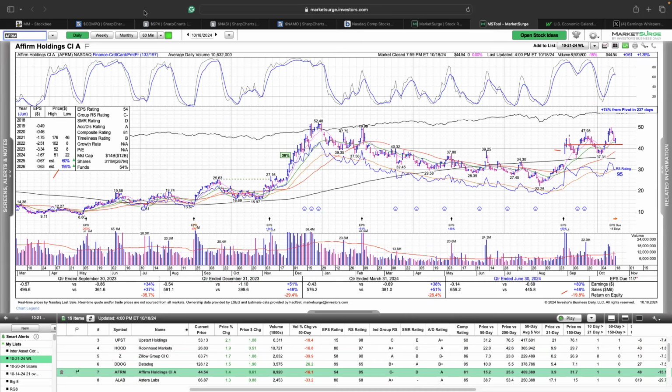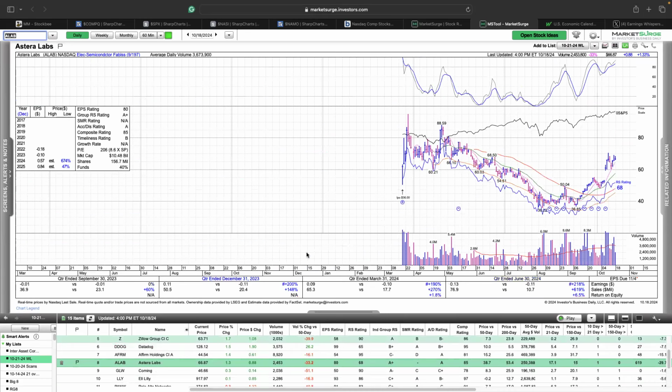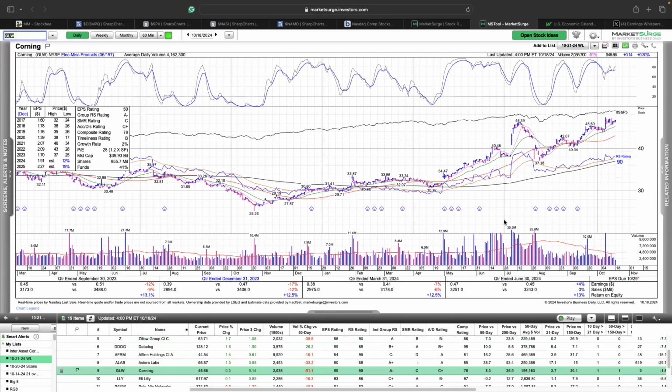So we'll see. If we look at the weekly, this is just a big weekly base. You can argue this is a big inverse head and shoulders bottoming formation on this one. And this one kind of moves with IWM, Upstart. They all kind of move in sync. ALAB, I talked about that already. GLW, this is Corning. Again, this looks really good.